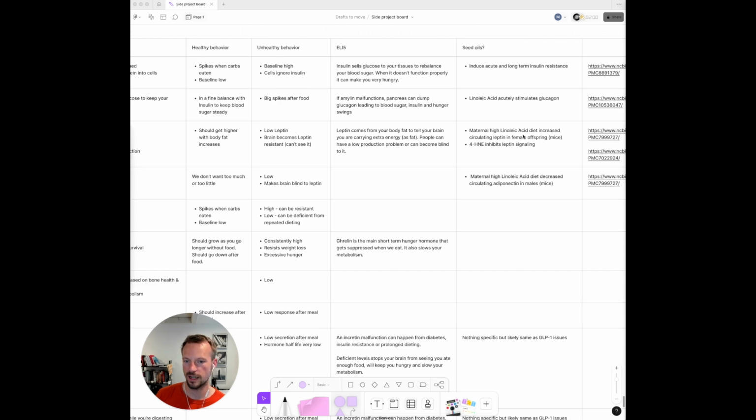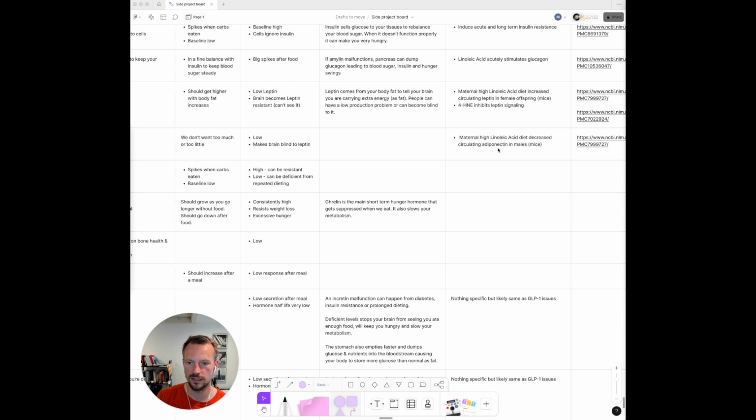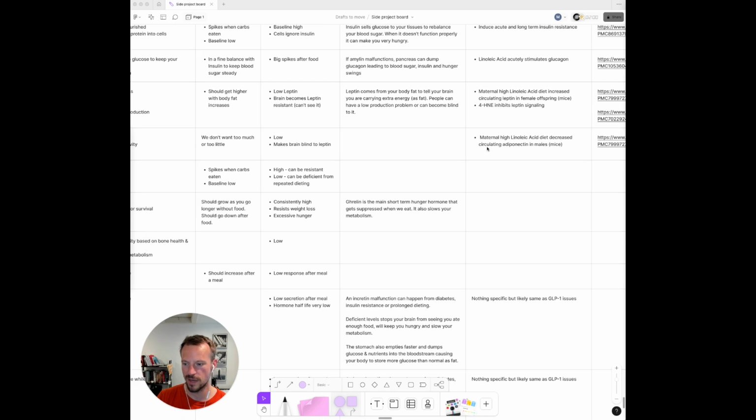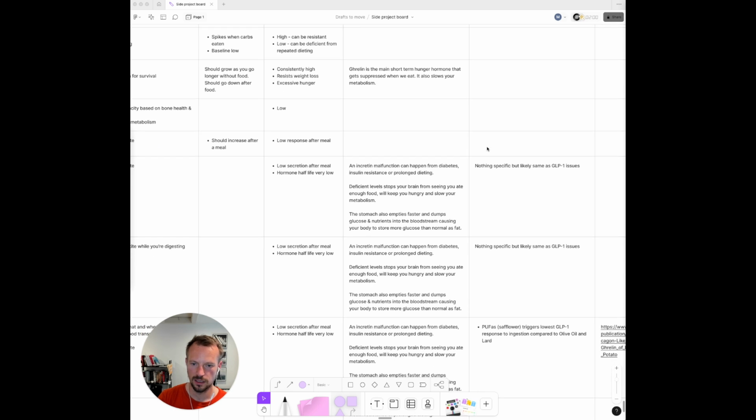Maternal high linoleic acid diets will increase circulating leptin in the female offspring. That's in a mice model, and also saw that 4-HNE, which is the main lipid peroxidation product of linoleic acid, will inhibit leptin signaling. Maternal linoleic acid diet decreased circulating adiponectin in male mice, so it starts to break something there. Again, those are my studies.